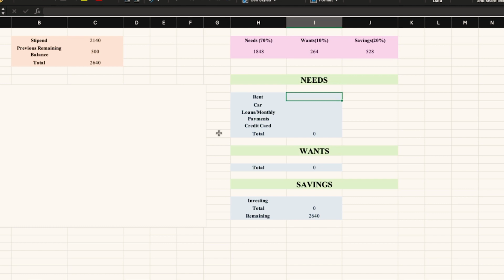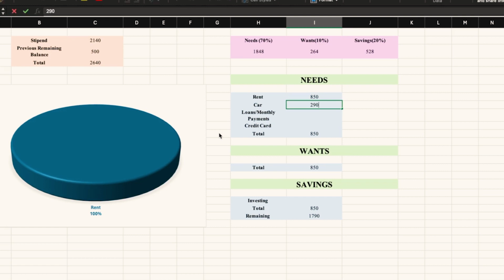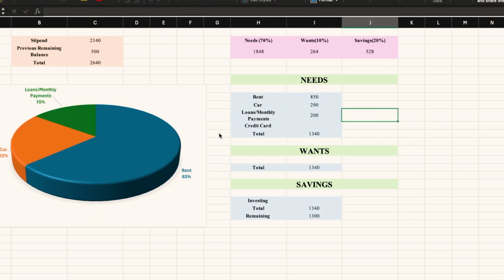Now we are moving to needs, and we are going to fill in the needs. My rent right now is $850. My car payment is $290. My loans and monthly payments are $200, and these are pretty much your basic loans and finances that I have, just on a monthly payment basis. And my credit card payments are $800.